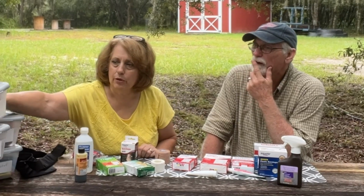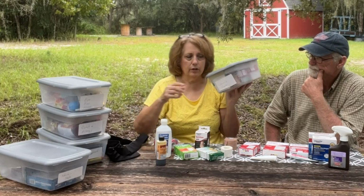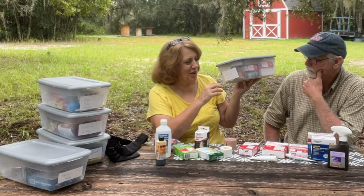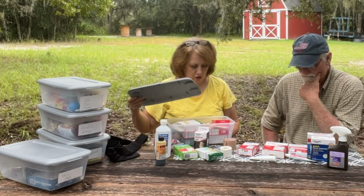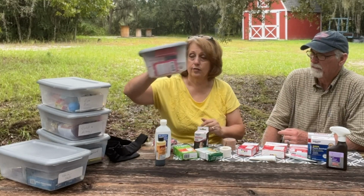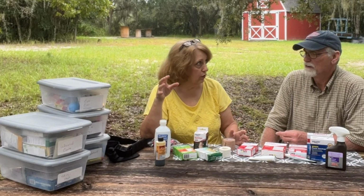We keep a lot of our supplies, not all of them, in these shoe boxes, and then they're labeled. This one says wound care, so if we need the triple antibiotic, Band-Aids, adhesive bandages, gauze pads, those kinds of things are found in here. Then we know where to go to get those things in a hurry, and it keeps the closet shelves organized so that we can access things quickly and we know where to look for them.